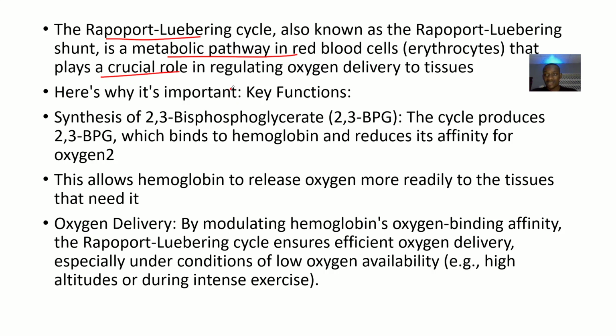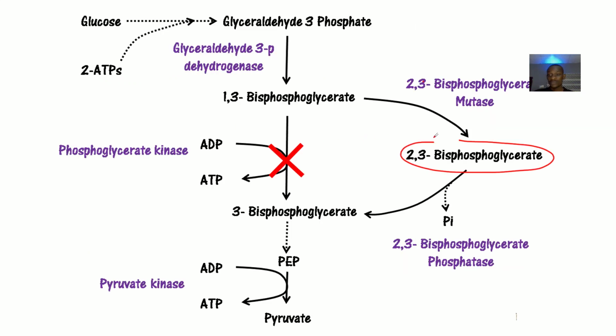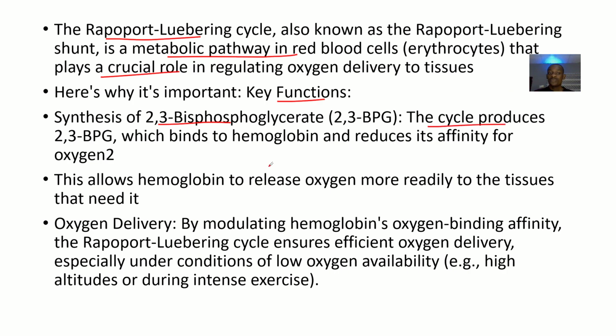But they always neglect it in the syllabus. I don't know why. So what are the key functions, the key importance of this cycle? This cycle leads to the synthesis of 2,3 biphosphoglycerate, which I was talking about. This one. The cycle produces 2,3 biphosphoglycerate, and it's this 2,3 biphosphoglycerate that can bind to hemoglobin and tell the hemoglobin, look, reduce your love for oxygen and drop the oxygen to the tissues.